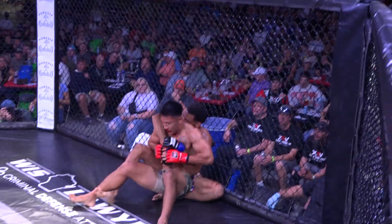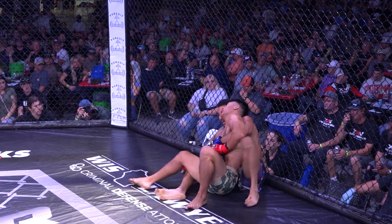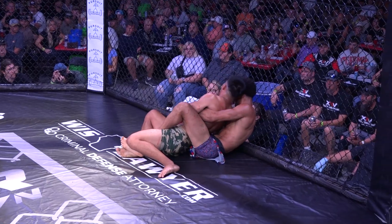Took the back on the feet. Now drags him down on the mat. Seatbelt grip. Yeah, no hooks in though. So there's the left side. One hook. Yep.